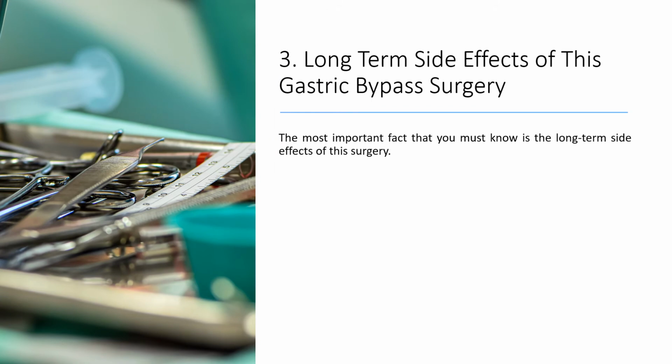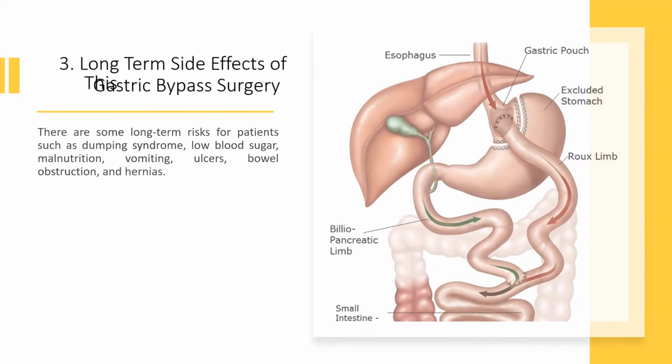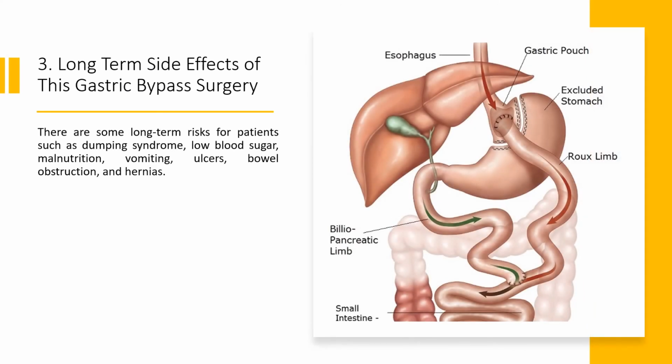3. Long-term side effects of this gastric bypass surgery. The most important fact that you must know is the long-term side effects of this surgery. There are some long-term risks for patients, such as dumping syndrome, low blood sugar, malnutrition, vomiting, ulcers, bowel obstruction, and hernias.